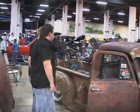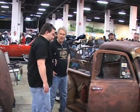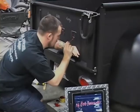This is just a very cool truck, man. I love seeing it, and the fact that you drive it on the road is just impressive. So again, man, thank you for showing us things. Thanks for stopping by. Beautiful.